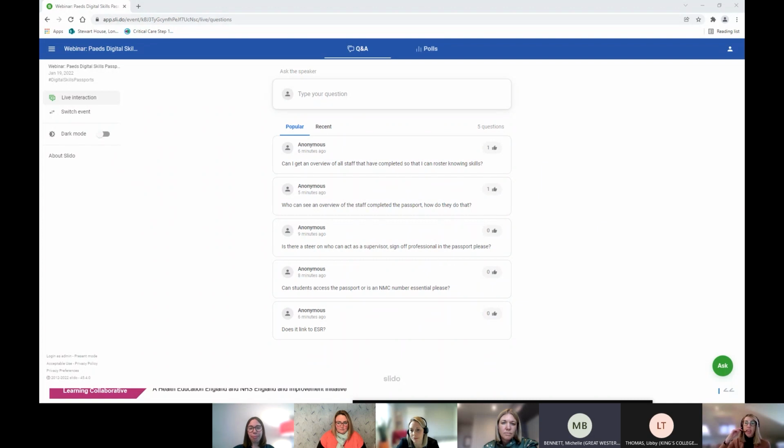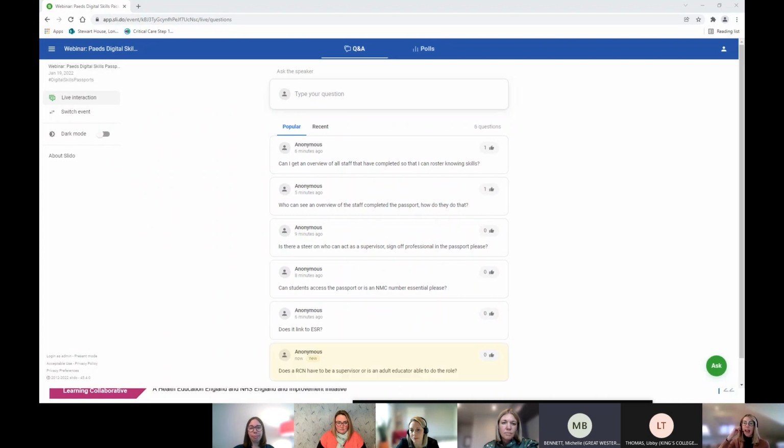Thanks, Lydia. Yes, you totally can, as Lydia says. In that Excel export, you will be able to see that information. All you need to do is email the LTLC, and we can set you up with admin access, and that will provide you with the functionality to be able to export that data.